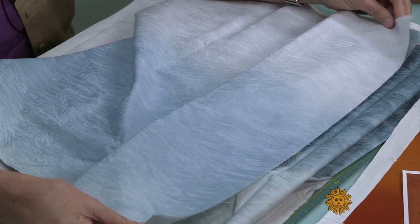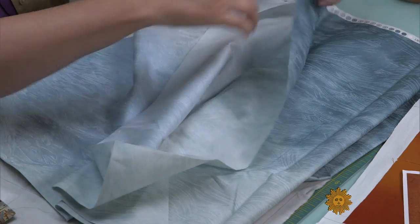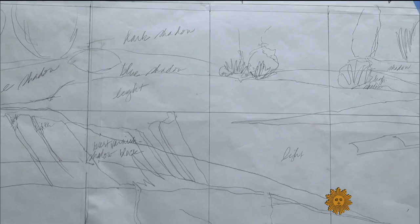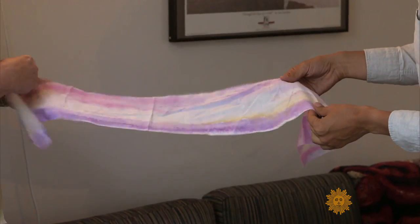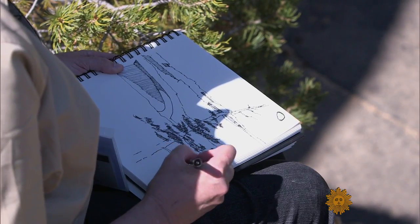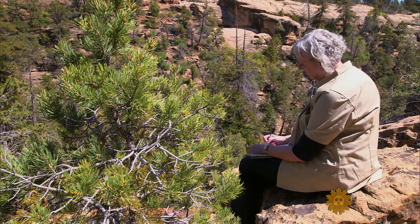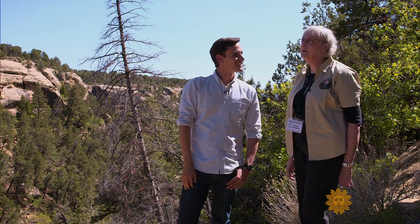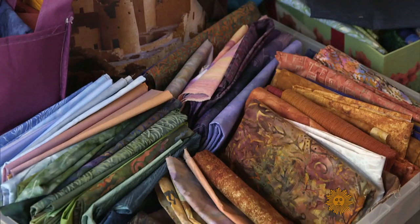Some fabrics change their color. With each new quilt, there's a quest to find just the right piece of cloth to represent a blue sky or a pink sunset. When you're looking at these, are the gears already starting to turn where you're seeing these as pieces of fabric? Of course, I see everything as a piece of fabric. And so you're looking at that and you're like, I've got the perfect fabric for that. I'm inclined to believe her.